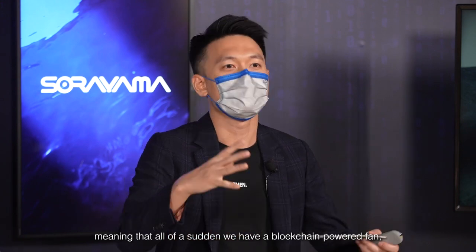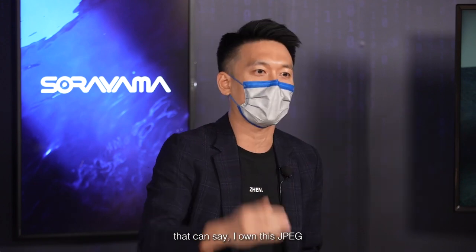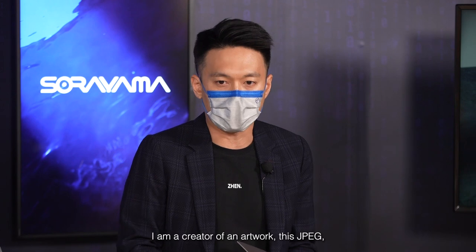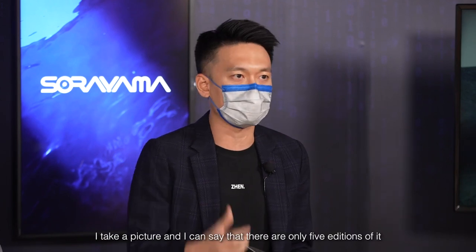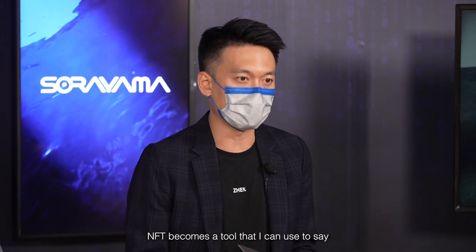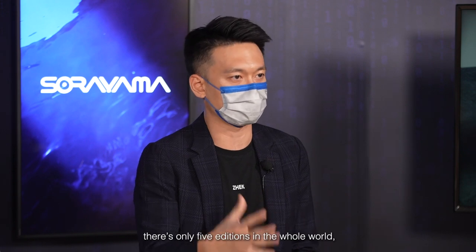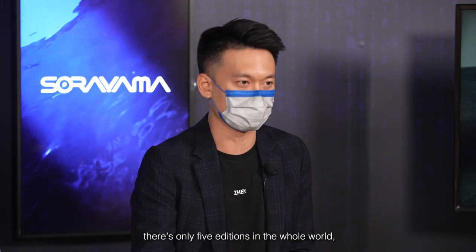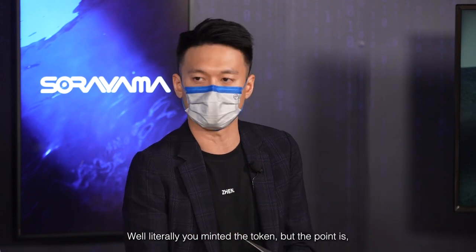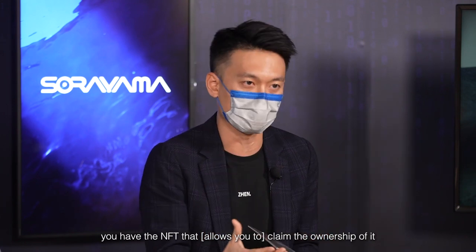All of a sudden we have a blockchain-powered way that I can say, this JPEG, I own it. And as a creator of an artwork, I take a picture, and I can say that there are only 5 editions of it. An NFT becomes a tool that I can use to say there are only 5 editions in the whole world, because I created it, I minted a token. Literally you mint a token, but the point is you have the NFT that you can use to claim ownership of it.